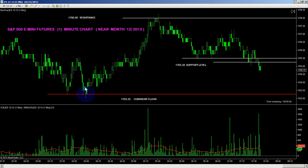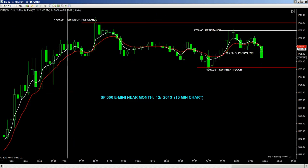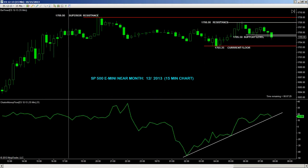Price profit target established at about this point. The preferred area to be in this trade would have been at about the 1705 number on a short. 15-minute indicators had a good setup. EMAs had already crossed. Money flow is now turning down with a trend line violation in process, which is what we were waiting for.